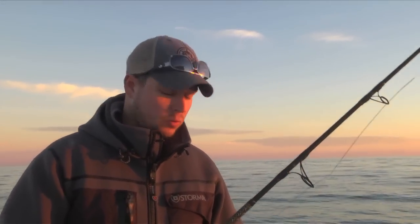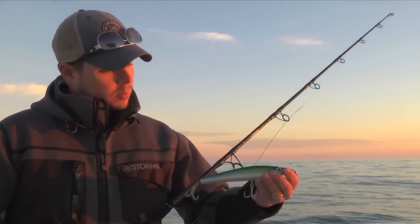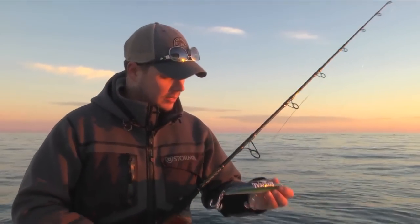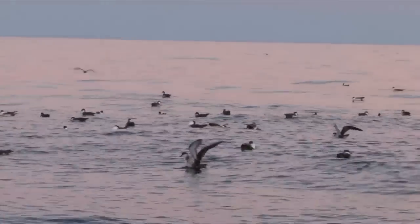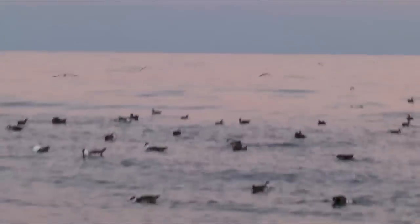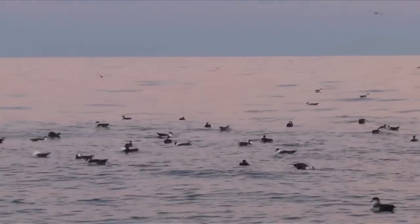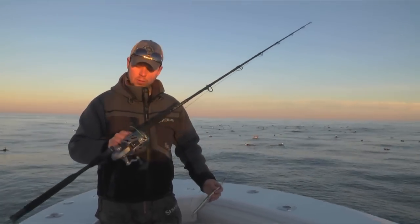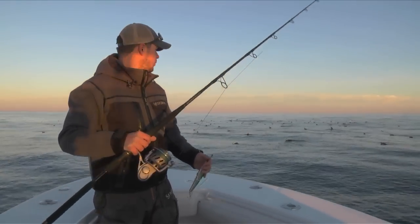We started to see breaking bluefin. So we're casting these topwater lures into them, these stickbaits. They're strategic anglers. They look a lot like the mackerel and the herring that the bluefin are feeding on. Bluefin tuna are a pretty big fish to be chasing with spinning gear. We're loaded for bear here with the heavy-duty Van Staal popping rod. That's perfect for throwing these baits and for slowing down and turning these big bluefin.